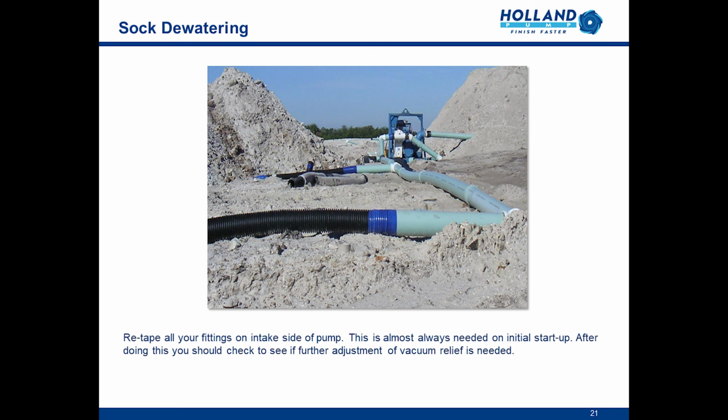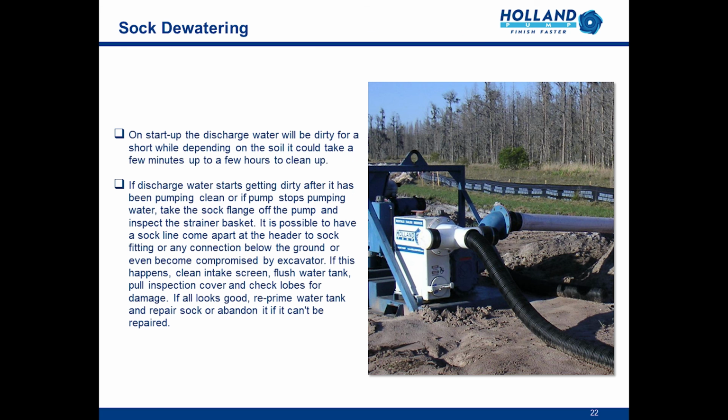Retape all your fittings on the intake side of the pump. This is almost always needed on initial startup. After doing this, you should check to see if further adjustment of vacuum relief is needed. On startup, the discharge water will be dirty for a short while depending on the soil. It could take a few minutes up to a few hours to clean up.